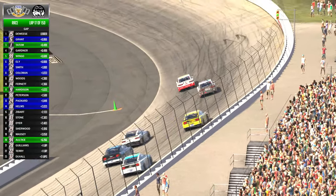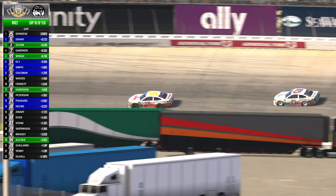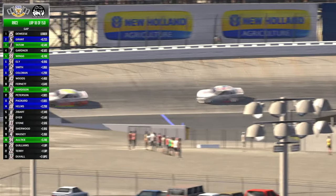Hole shot will go to DeWeese, but here comes Grant battling it on the outside. Couldn't find anything there. He'll duck up single file as they exit turn 2.